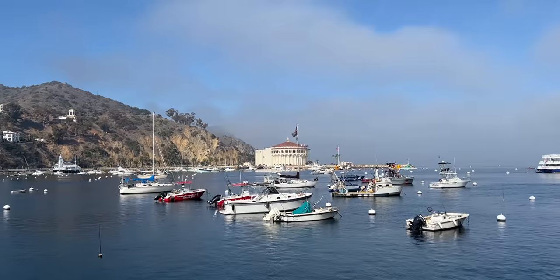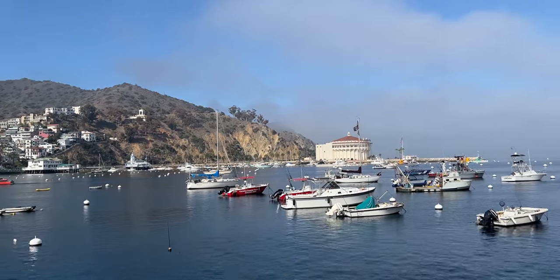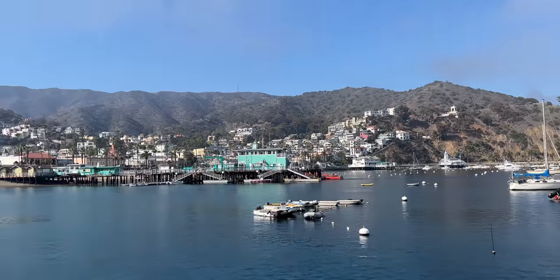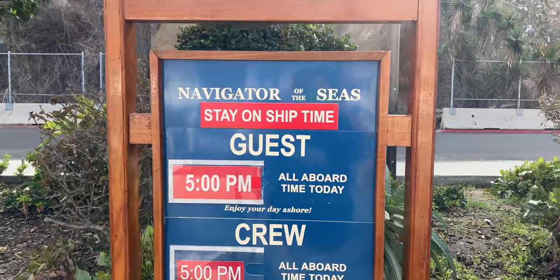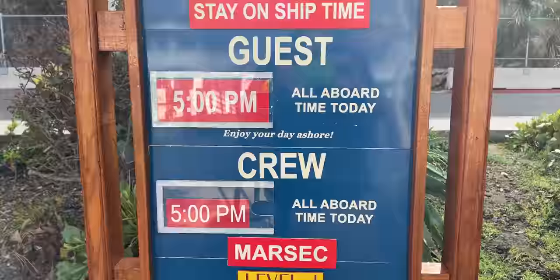Oh, here's a little bit of the look of the Catalina. Is that the casino right there? Yeah. The casino building? Yeah. I think it's actually like a movie theater or something. Oh, really? I wonder if we can make our way all the way over. Maybe we'll do that as a goal today. We got to get back here by 5 because that's when they close down going back to the ship. And if we don't get back to the ship, we're stuck here.